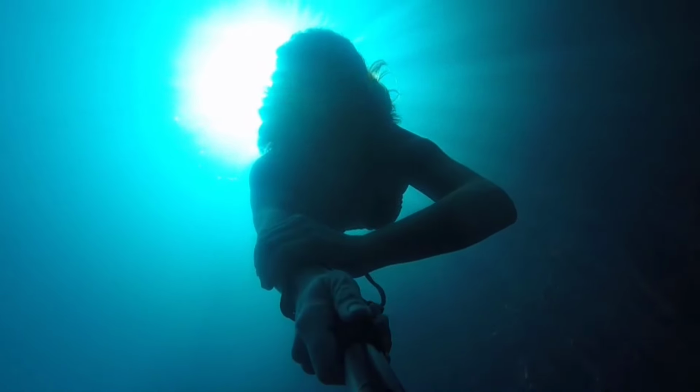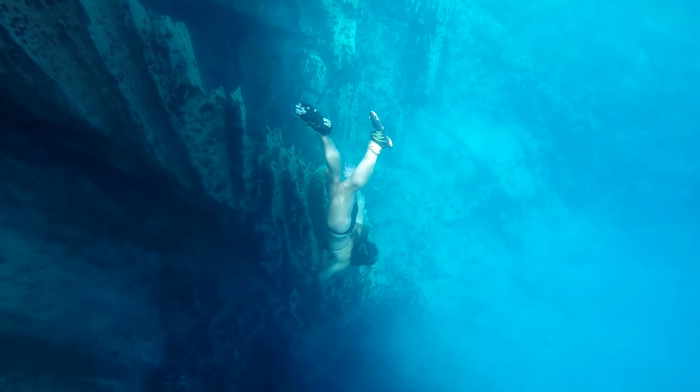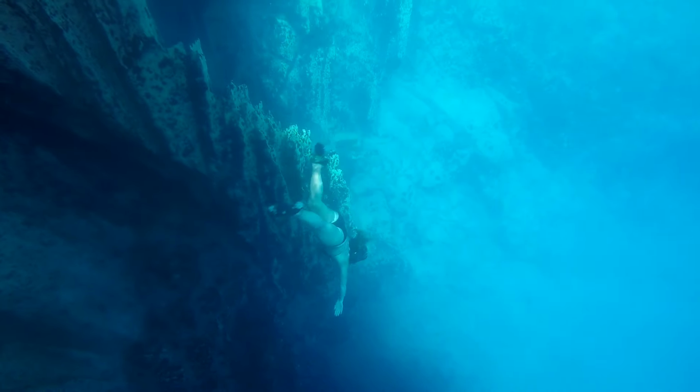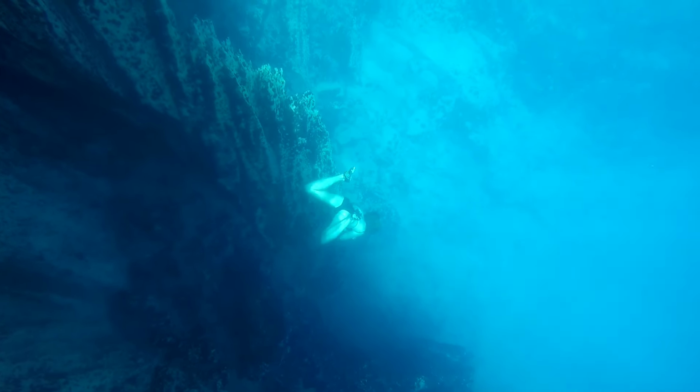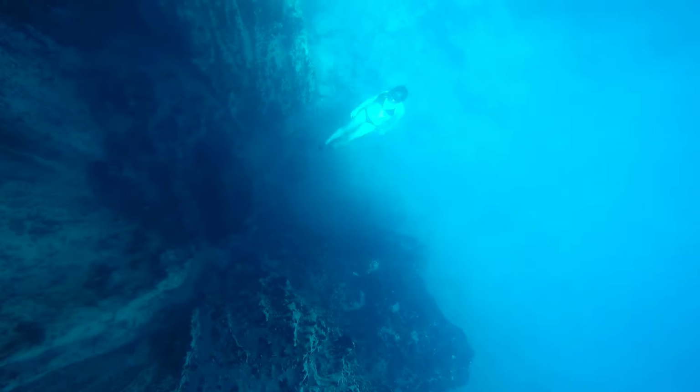This is the Barracuda Lake. When you dive down, well, you're not meant to, you're meant to keep your life jacket on. But when you do, you can actually feel the difference in temperature between the salty water and the fresh water.